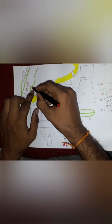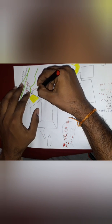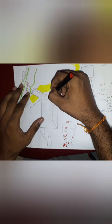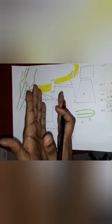So first, if you see the principal nucleus of the facial nerve, it enters your internal acoustic meatus. Fine. And it passes to what aspect of this? Your internal acoustic meatus is the one that connects your brainstem to the medial wall of the ear, the medial wall of your middle ear.